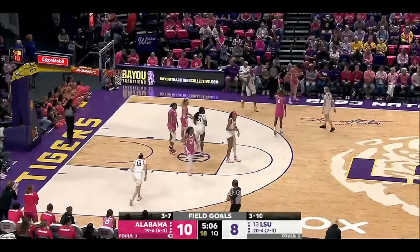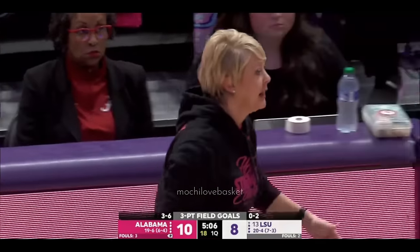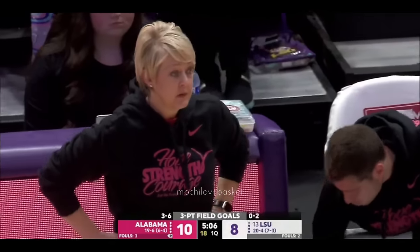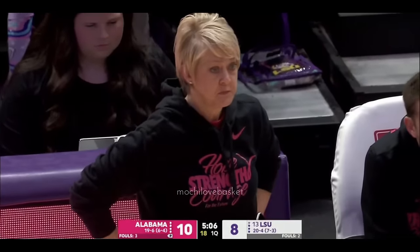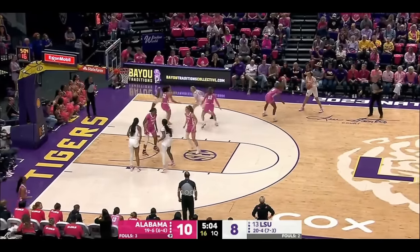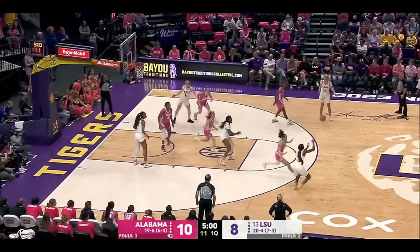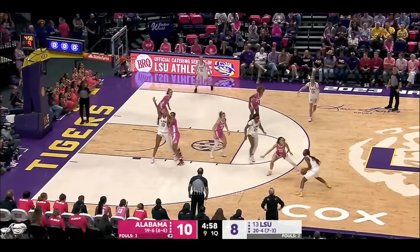LSU won the first meeting back on January 18th. They beat Alabama by 20 points, though Alabama actually led by one at the half. It was all keyed on Aaliyah Nye. She had 18 points in that first half. That's number 32 in pink.